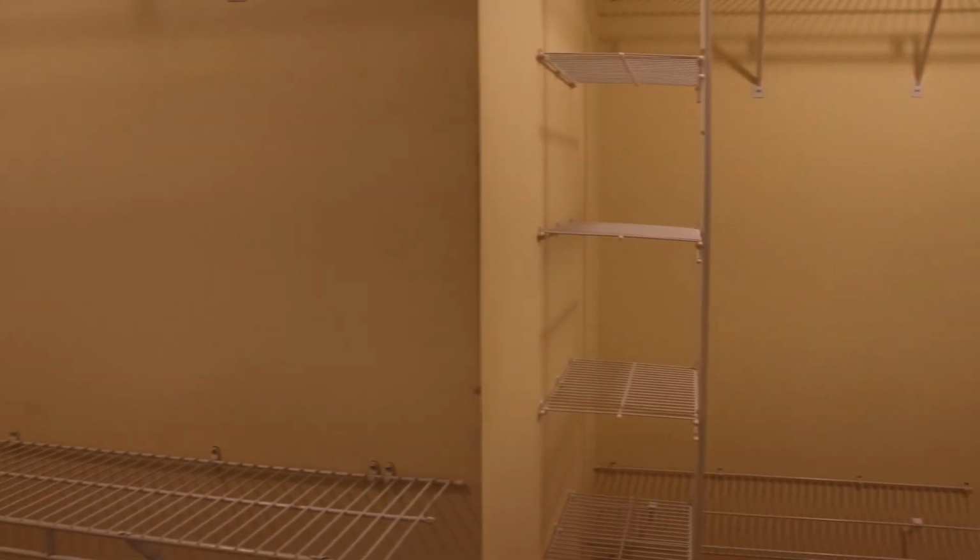This is actually really nice. That was their favorite feature, I would say, other than the sunroom. Yeah, probably. All right, so let's go check out the rest of the house.